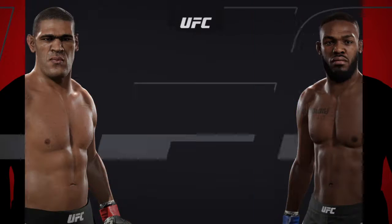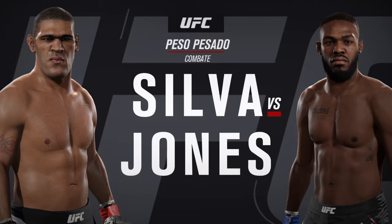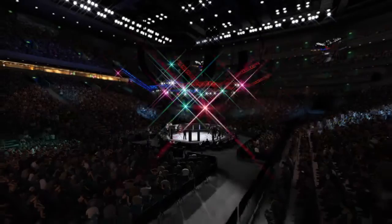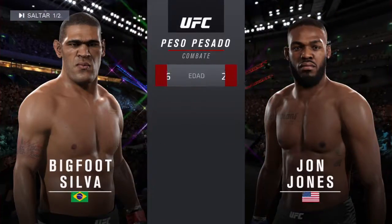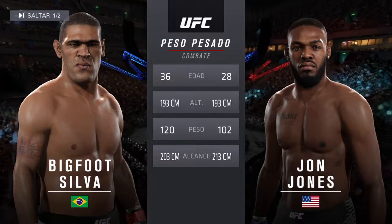Coming up next, it's a heavyweight collision between Antonio "Bigfoot" Silva and the youngest champion in UFC history, Jon "Bones" Jones. Our tale of the tape for this heavyweight collision: Jones is 28, Bigfoot Silva is 36.